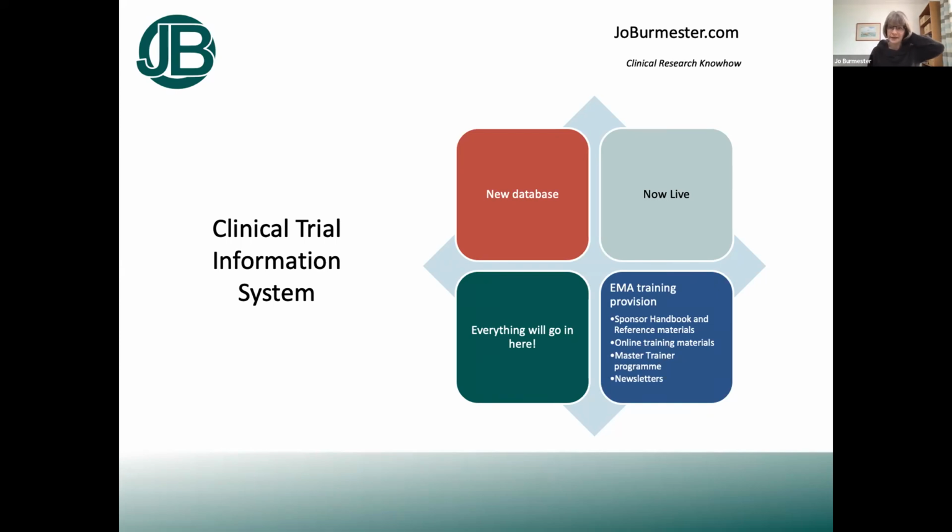For ongoing clinical trials, you can keep them under the directive, so under EudraCT, until January 2025. You can move them across if you want to, but there's no requirement to. So ongoing trials, the deadline is January 2025. For new trials, it's 2023, provided they'll be finished by 2025. So I hope that's clear, but it's on all the websites anyway.